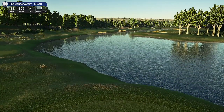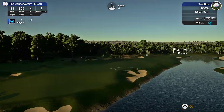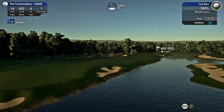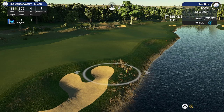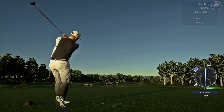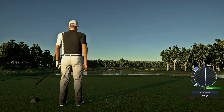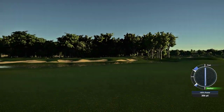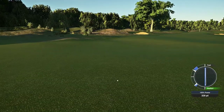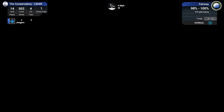Okay, hole 14, 502 yards, par 4, stroke index 1. Okay, hitting over the water here. Whoa. Don't know if I should go for that or not. Oh, I'll tell you what, let's hit a fade. It's going to pull it around a bit to the left. It's going to add a little bit more distance, but is it going to make it over the bunker? Come on. Oh, it has. Nice. Just under 330 yards, so that's not too bad.